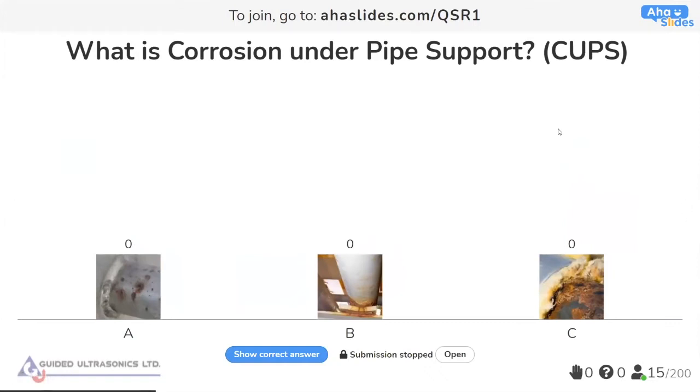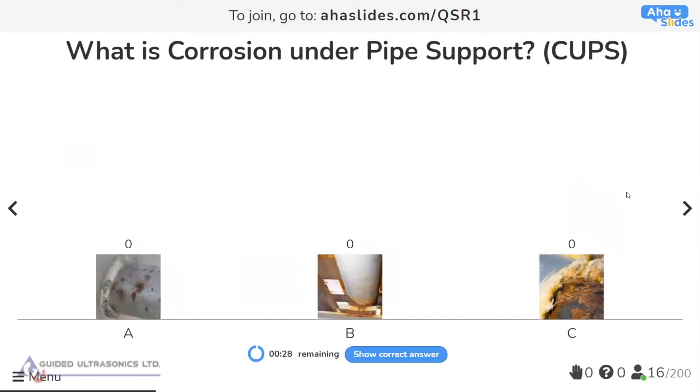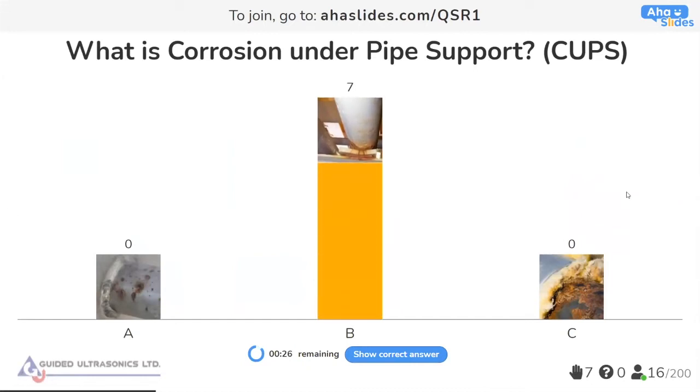Right, for those of you who are here, I'm sure you know what corrosion under pipe support is. Do you think it's A, B, or C? Pretty obvious. I think everyone here, members of NACE or non-members, is quite aware of what corrosion under pipe support is. A being localized pitting type of corrosion, and C being CUI.